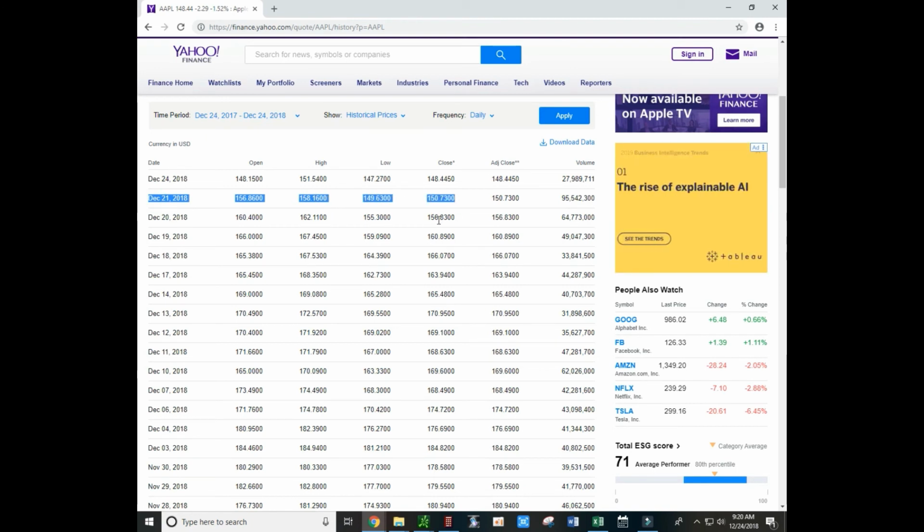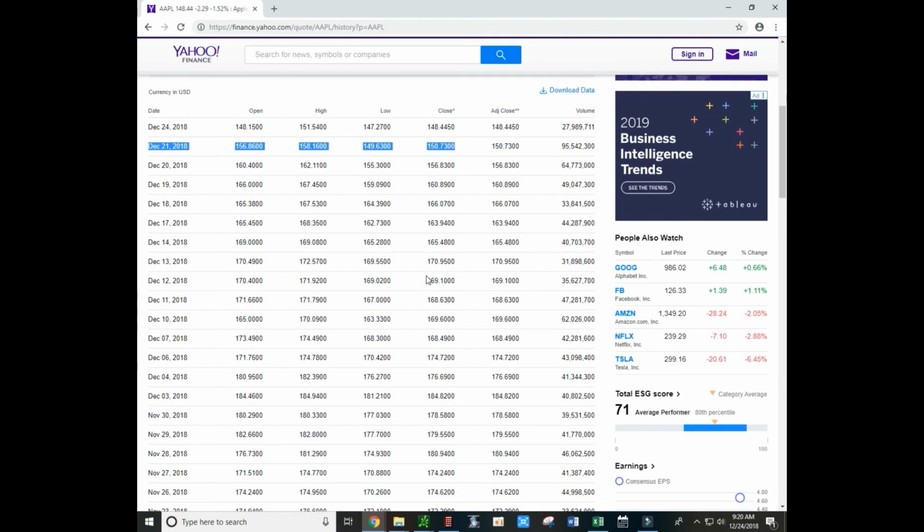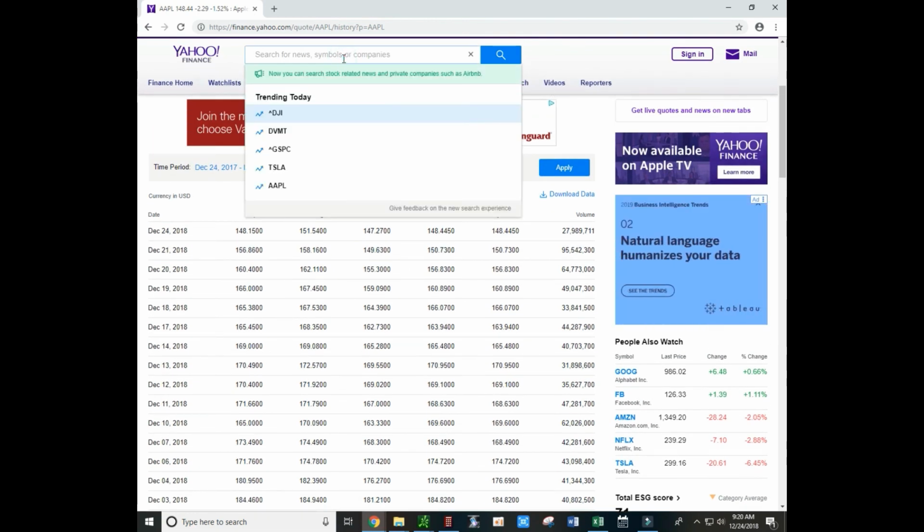Okay, and you can do this, and let's say December 21st. So the day before, it finished at $156.83, and the next day it opened pretty similar. So you can have, for example, this open from 5 points higher, 6 points higher, 10 points higher. It can do that. So, you know, if you see this quote screen, you could put this for any quote screen.